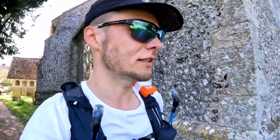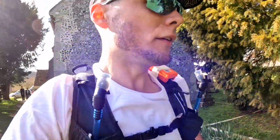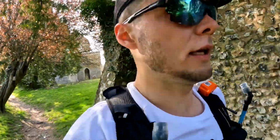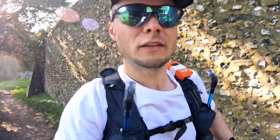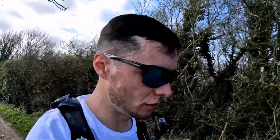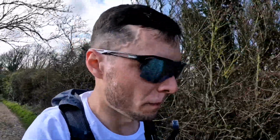Right, just coming up to the last aid station, and then we will only have about 4 miles or so to go. Yes, feeling it now. Definitely feeling it. Last aid station done. Just ate a ton of watermelon, and we should have about 4 miles to go now. So we are on the home straight. Just got to keep this pace, keep going.